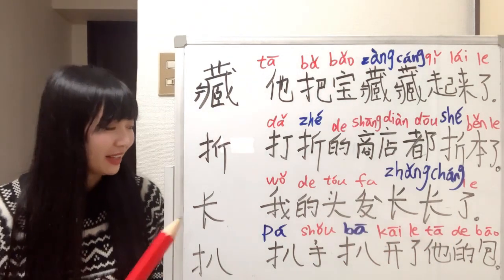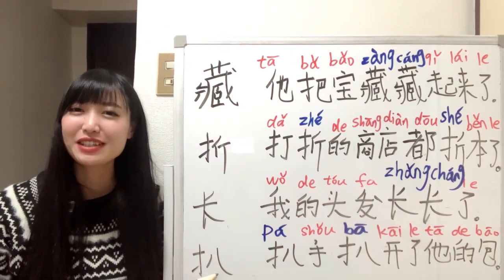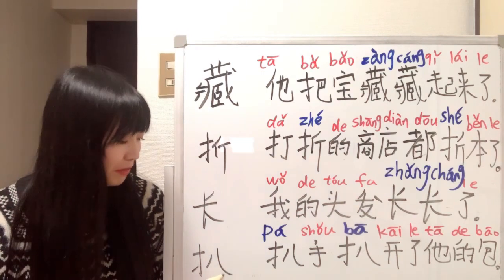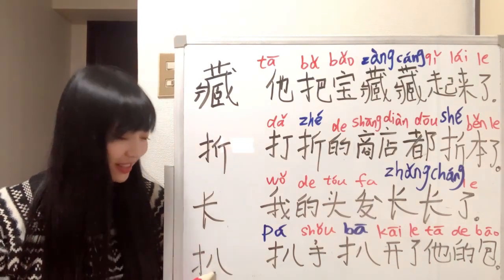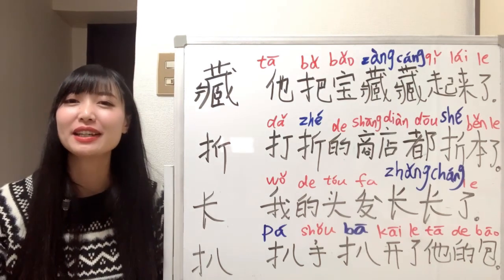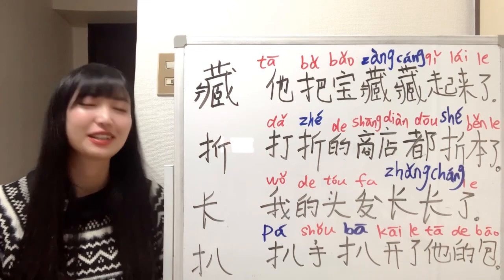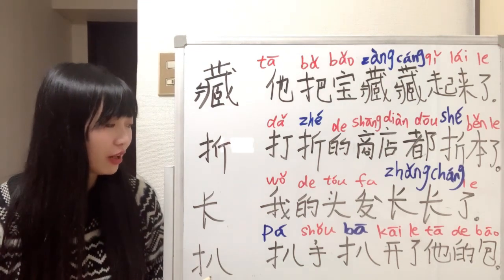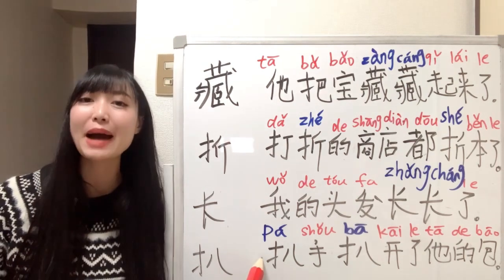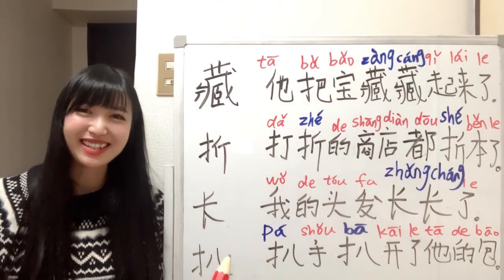Okay. Next one. This character is now, maybe you can say, oh, it's 八 because you can see this is 8. Yes, you are right. 八. Sometimes we can guess the pronunciation through the shape of this character. Yes, it's 八, but actually you can also read this character like 爬. What does it mean? Let's read the sentence.